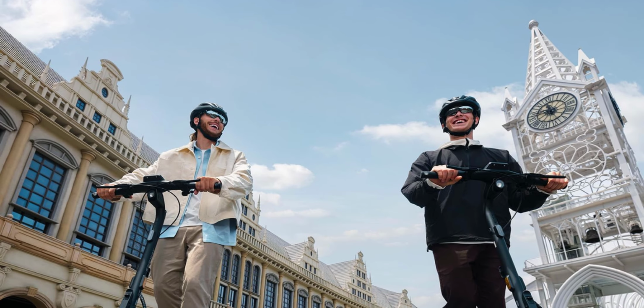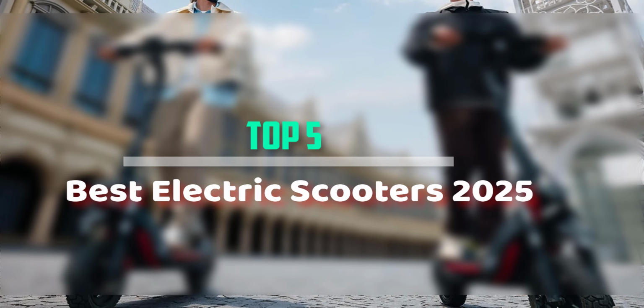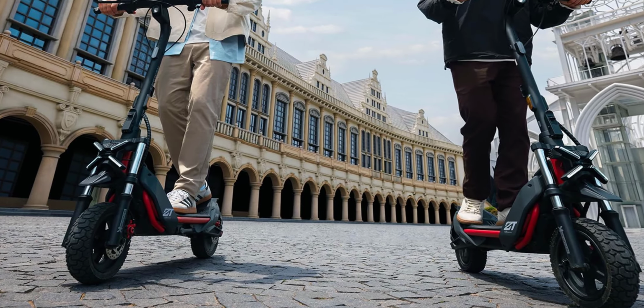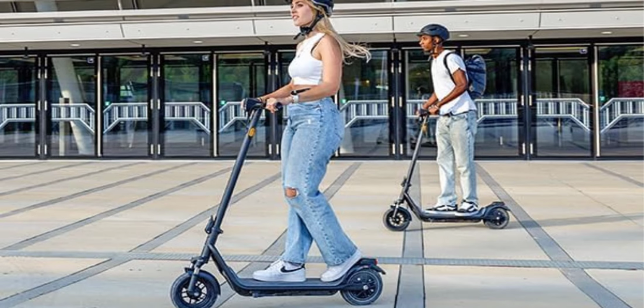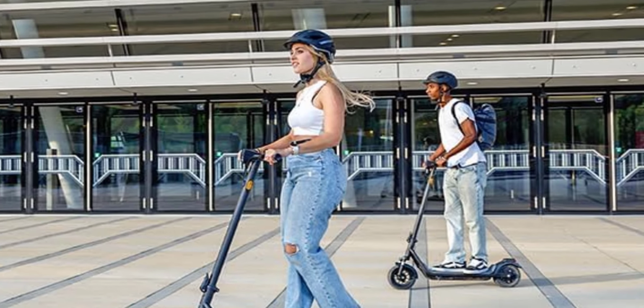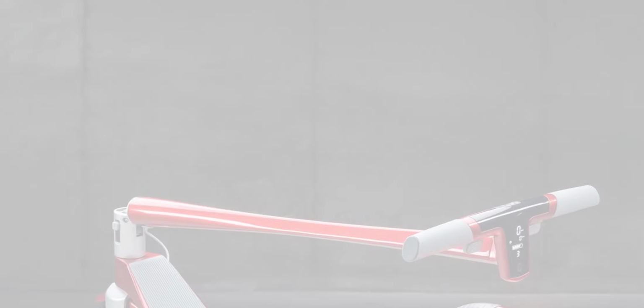Welcome back, scooter enthusiasts. If you're searching for the best electric scooters of 2025, you're in the right place. In today's video, we're diving into the top 5 e-scooters that are setting the standard for speed, performance, range, and design this year. Whether you're looking for a smooth commuter ride, a powerhouse for off-road adventures, or a scooter with top-tier tech, I've got you covered.